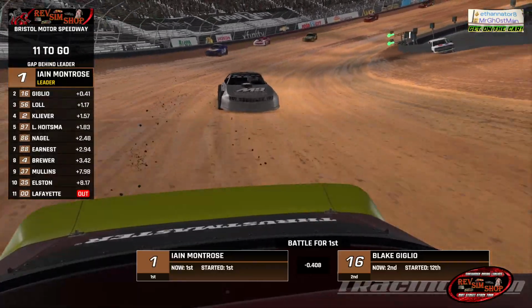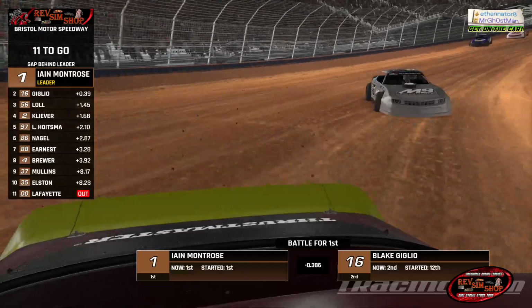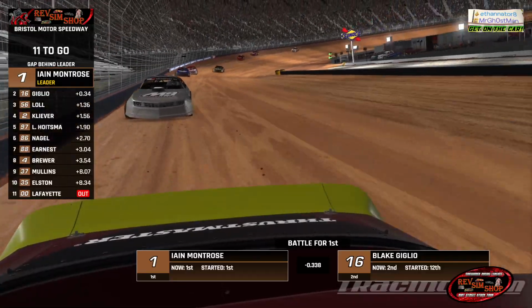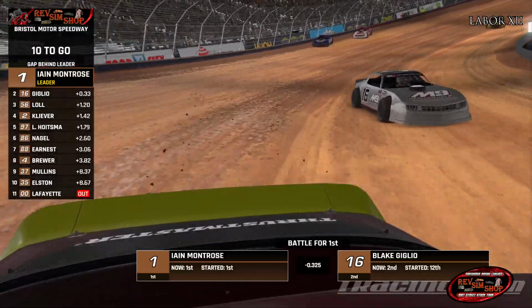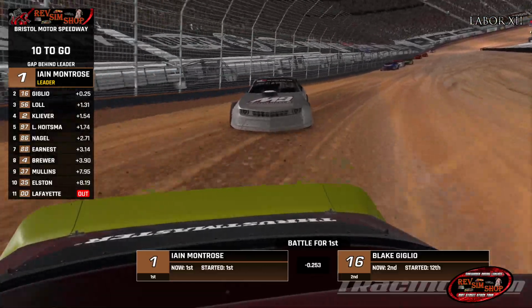Plenty of time. You see Hayden back there in third, Cleaver fourth, Weitzman in fifth. Such a cool camera shot. Montrose really got up off the throttle there, allowed Blake to close right up to him.